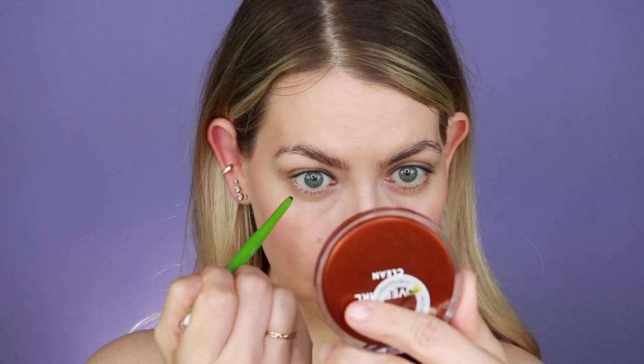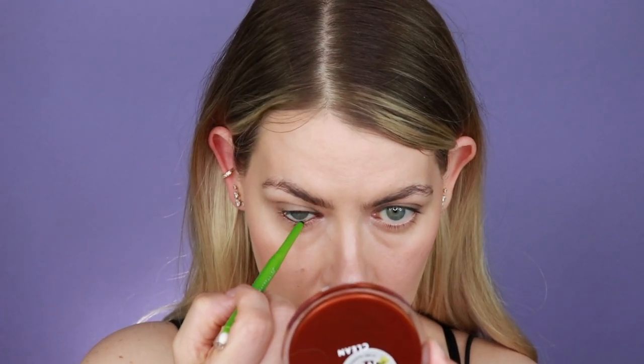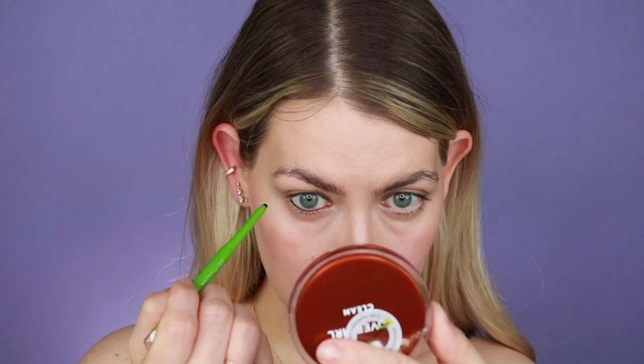Wow, this looks really, really creamy and really sharp. So let me go in and put this on the upper waterline. That went on extremely easy. Like that is extremely creamy. It's transferring to the lower waterline. I wasn't gonna go in with a black down there, but I guess I just will. See how easy that goes on? Also transferring to my contact, which isn't good.